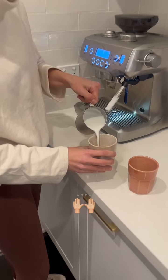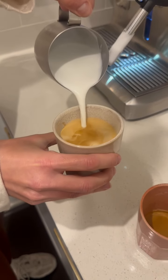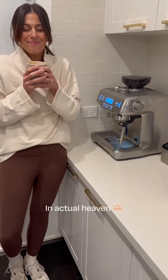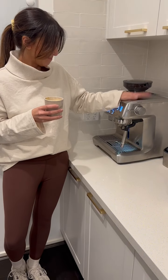How good is that? This is the perfect start to any busy mum's day. And this is more than a gift. It's a symbol of love and appreciation for hardworking parents everywhere. I found my perfect coffee companion at The Good Guys. Cheers to that.